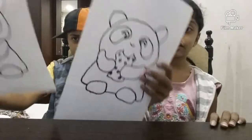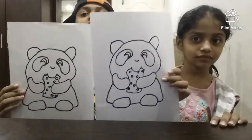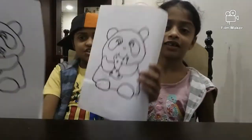Hope you can see this. It's a panda. Cute panda eating bread. What's more cuter than that? Right? Hey, yeah. What's more cuter than a cute panda, right, sis? Yes. That looks good. Chubby pandas. Let's draw them. It's so cute. Yeah!